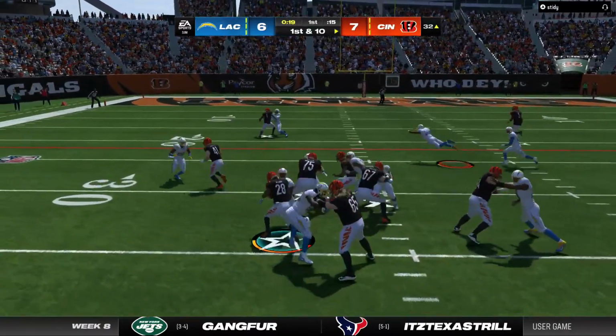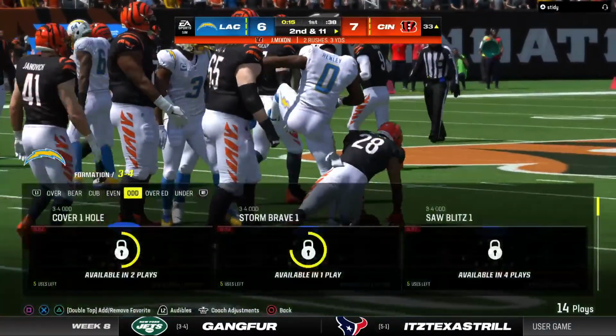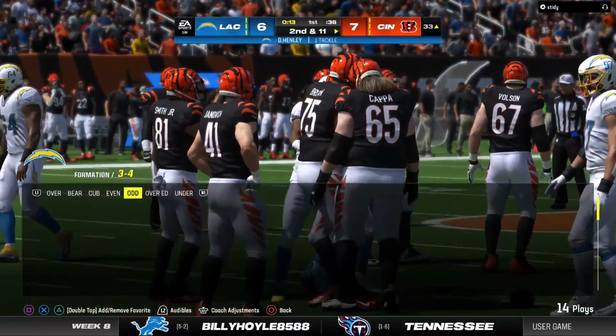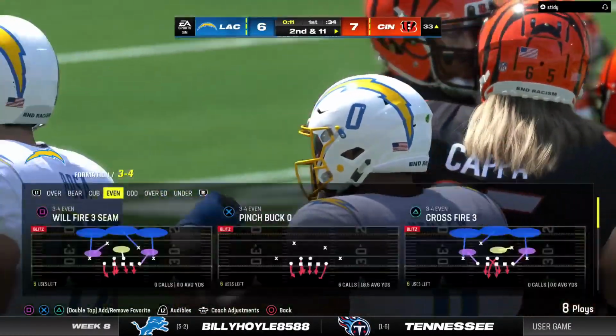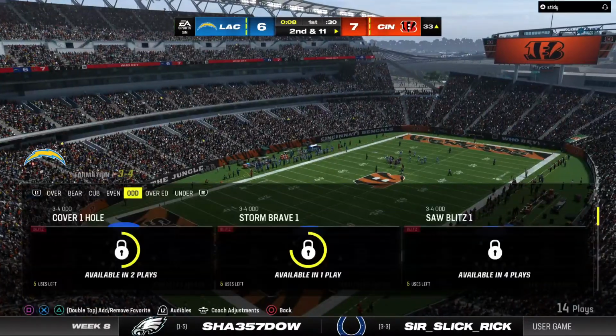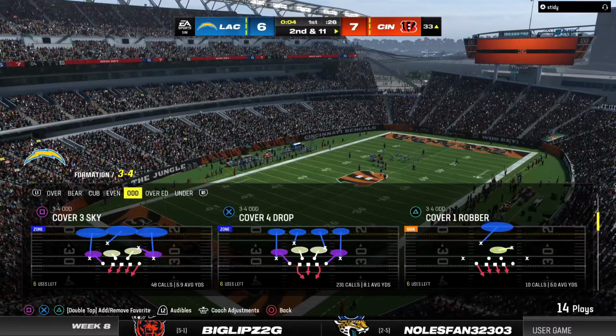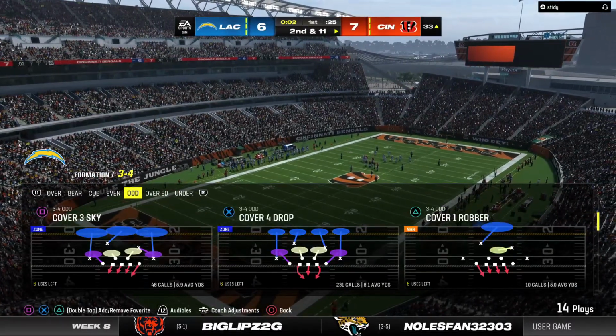They go back to the ground now with Mixon, and he went nowhere. Well, he went backwards, back to the 33. He'll lose a yard there, and it's 2nd and 11. This defense is a difficult one to prepare for, one of the best in the league. They'll come at you from all angles, and they did a nice job there stopping him for a loss.